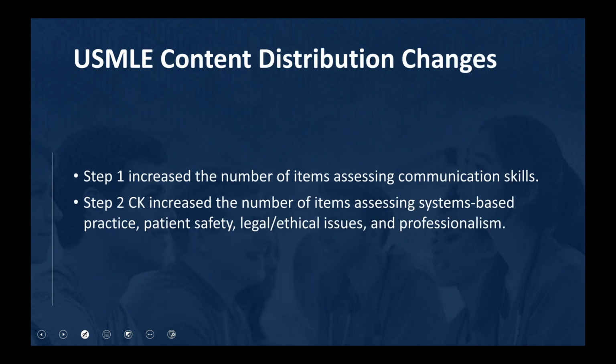Other thing to know is that late last year, the Step 1 and the Step 2 made some changes to the blueprint. For the Step 1, which is what the majority of folks here are about, they increased the number of items regarding communication skills. For Step 2 CK, they increased the number of items with regards to systems-based practice, patient safety, ethics, and professionalism. In other words, some of the stuff, in particular patient safety and legal ethics issues, moved from Step 1 to Step 2 CK.